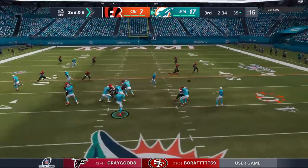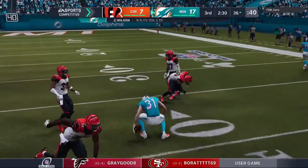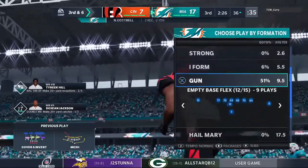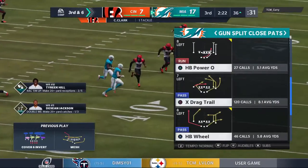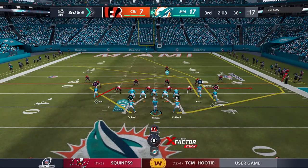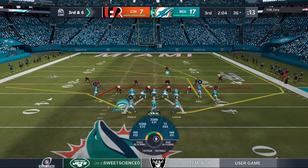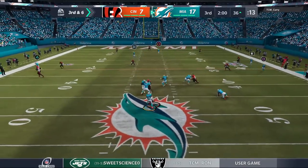Second and five. He's going to find his running back. It's complete. And that play went nowhere. Losing yardage. It'll be back at the 36. A loss on that play. And now third down gets tougher. Third and six.